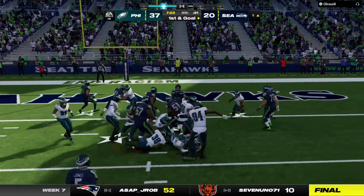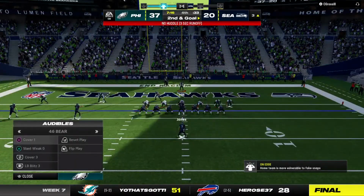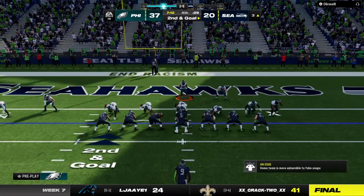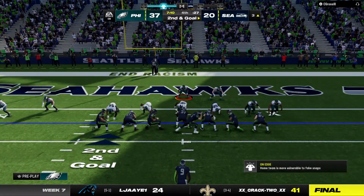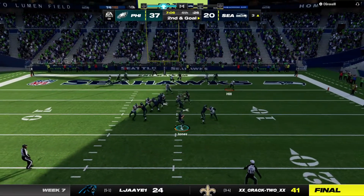Walker is not going to get in. In fact, he'll lose a couple of yards back to the 3. So they're backed up to the 3-yard line, 2nd and goal. Back to throw. Jones.